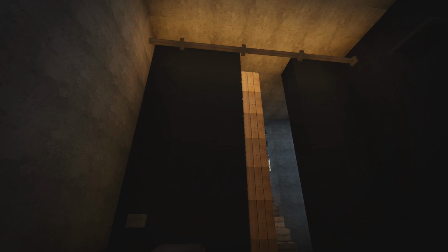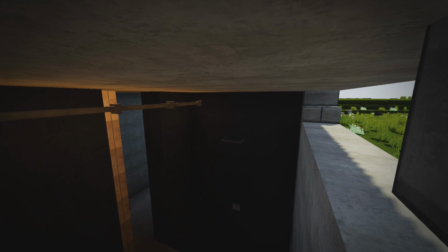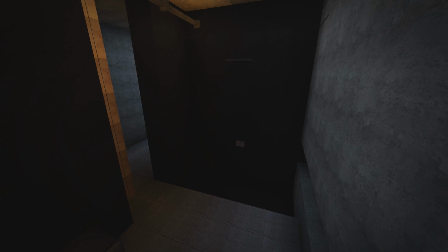So now what we're going to do is get into this other room, and it looks like we have a bathroom. I've also noticed this project isn't too overly detailed inside. I mean, you've got the wacky shapes of the actual project itself, but the rooms from an interior standpoint are relatively simple. But he's still managed to make it work.